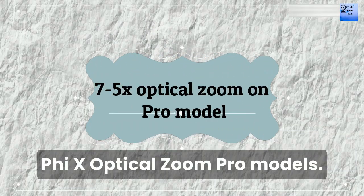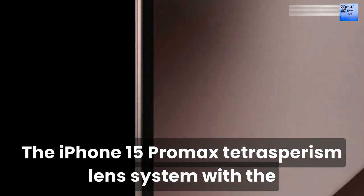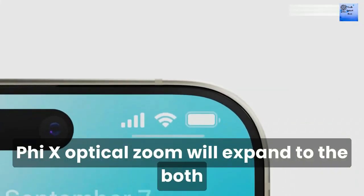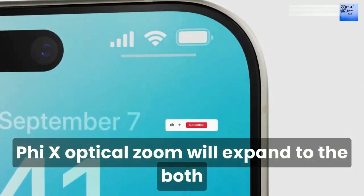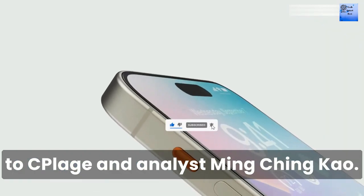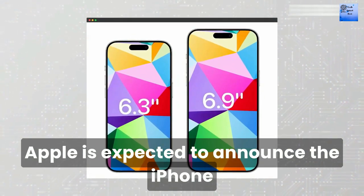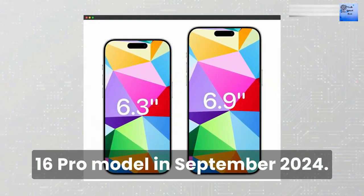Number 7. 5x optical zoom on Pro models. The iPhone 15 Pro Max tetraprism lens system with 5x optical zoom will expand to both the iPhone 16 Pro and iPhone 16 Pro Max, according to supply chain analyst Ming-Chi Kuo. Apple is expected to announce the iPhone 16 models in September 2024.